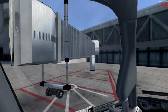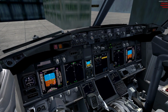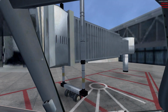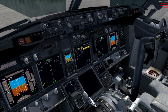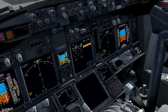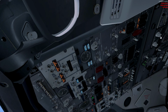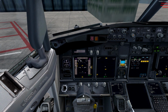There it comes, just teleporting there. Nothing out of the normal. It always happens in aviation, you know. These bridges just jump around, and we can open our doors. I can hear the door open. Sound changes, pretty cool. And lastly, we can switch off all the computers. And there we go.